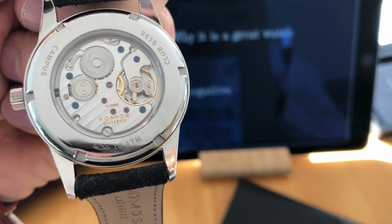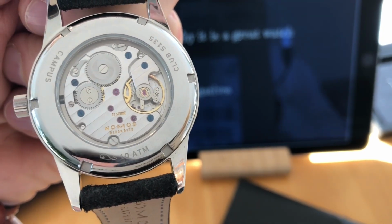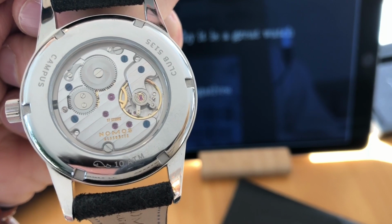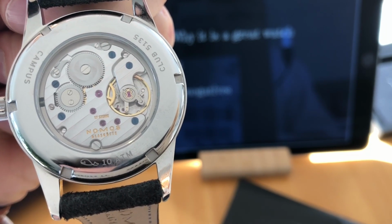So do get the transparent case back. Don't buy the solid one. Pay a little extra so you can see. So this is what they've done so nicely. Look at those screws and rubies, that's really gorgeous.